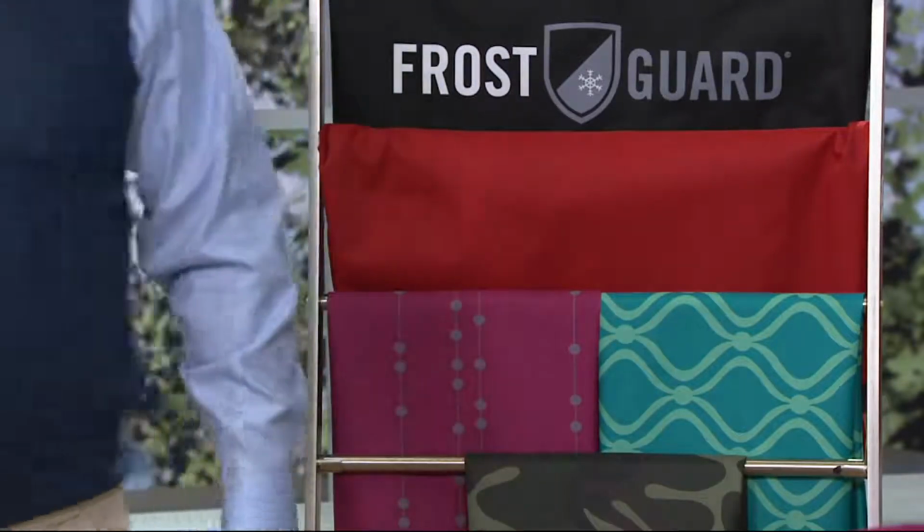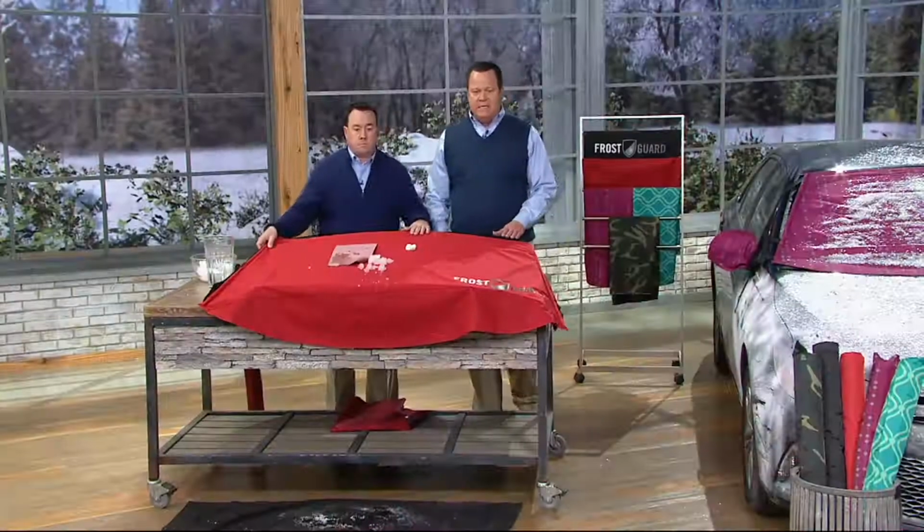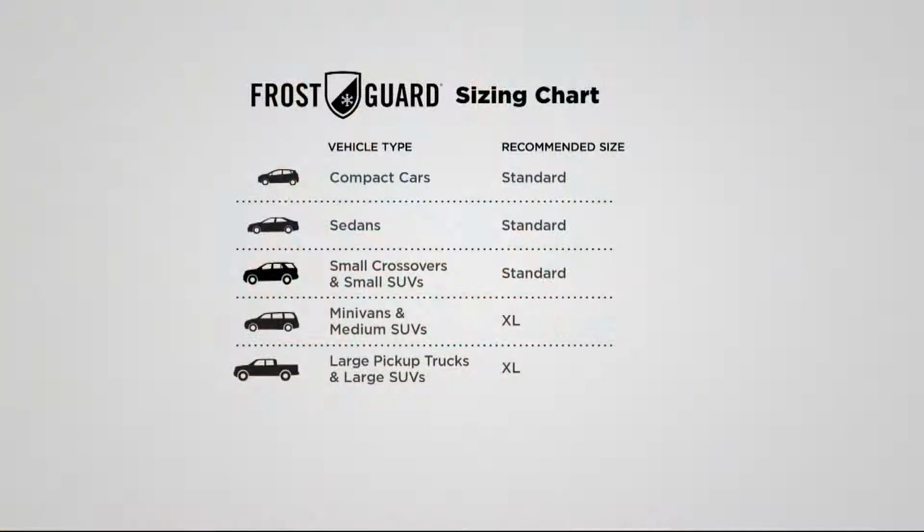Miss Marianne, can we see that graphic for sizing again one more time? Just to talk about what size to order. Proper fit's a proper function. If you have a compact car all the way up to a small SUV like a Rogue or RAV4, please get the standard. Mid-size SUVs like a Jeep Grand Cherokee all the way up to a big pickup truck, do get the XL. Proper fit's a proper function.